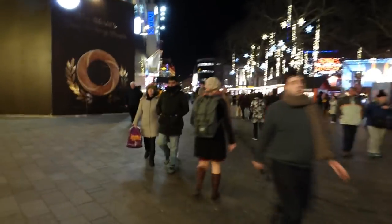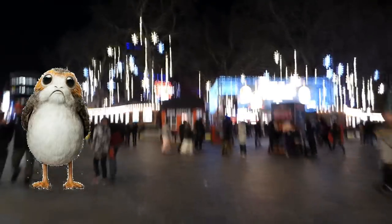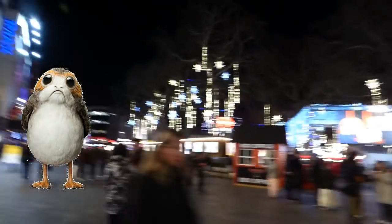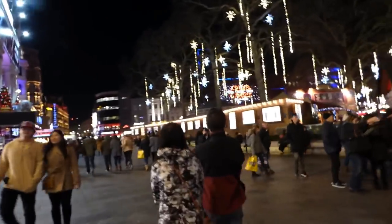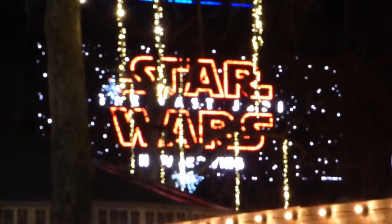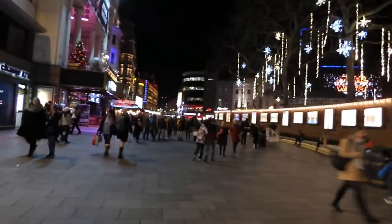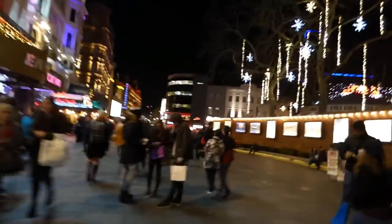Wow, Leicester Square looks very gorgeous. Oh my god, look. Star Wars just came out, right? Any Star Wars fans? I don't know. It came out, when was it? Friday, maybe? I'm not a Star Wars fan, but there are two really big cinemas here in this square. So yeah, there's a lot of Star Wars love going on. But Leicester Square is always a very, very busy place. It's not even a square, it's a rhombus. How boring am I being right now? It's true though.